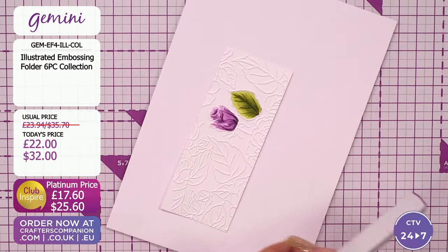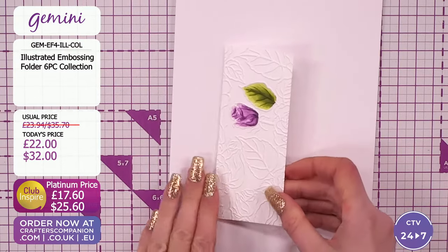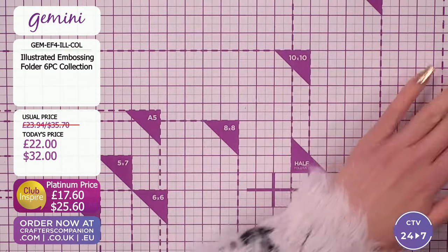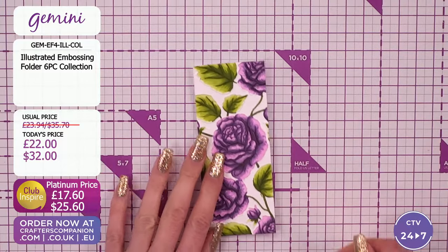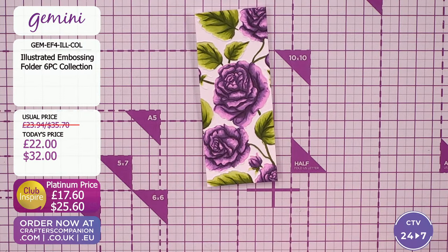Now, I know that was quite quick, but all we'd do is repeat that exact same technique. So every technique that I've just shown you there would repeat over that full section of the image, and it would give you something a little bit like that. Stunning. Isn't it gorgeous? Those roses are just absolutely beautiful.